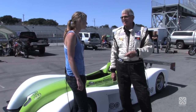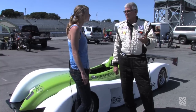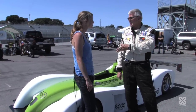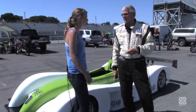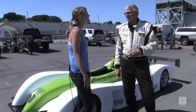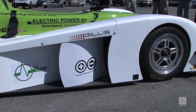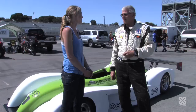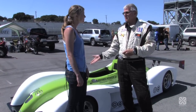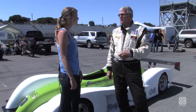If we put more cells in it, then we could go further. The idea is to be efficient with the use of the electricity to get more miles on the track. When we put it into a passenger car, we think we get 6 times the miles we get on the track. So that's the R&D mode for us. We plan to get in the car business. We plan to produce a small, not a race car, although we might produce this for a race series. But we want to produce a consumer car.